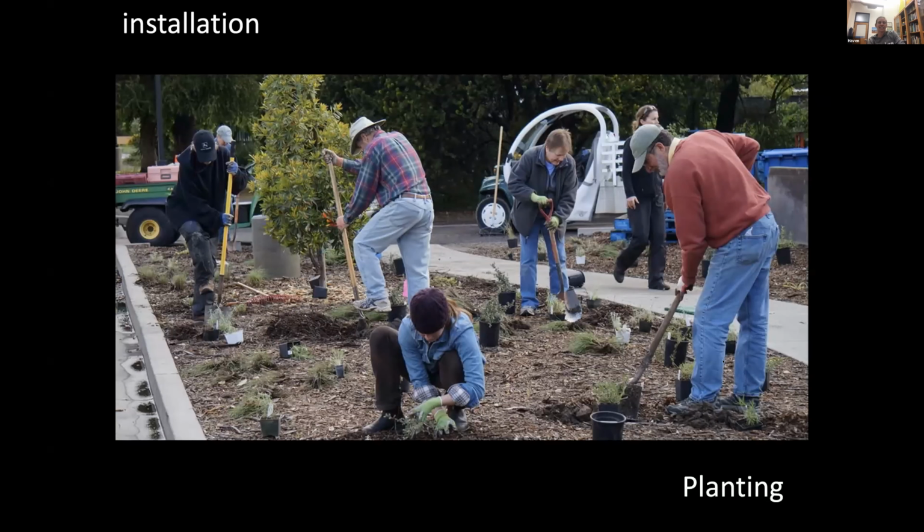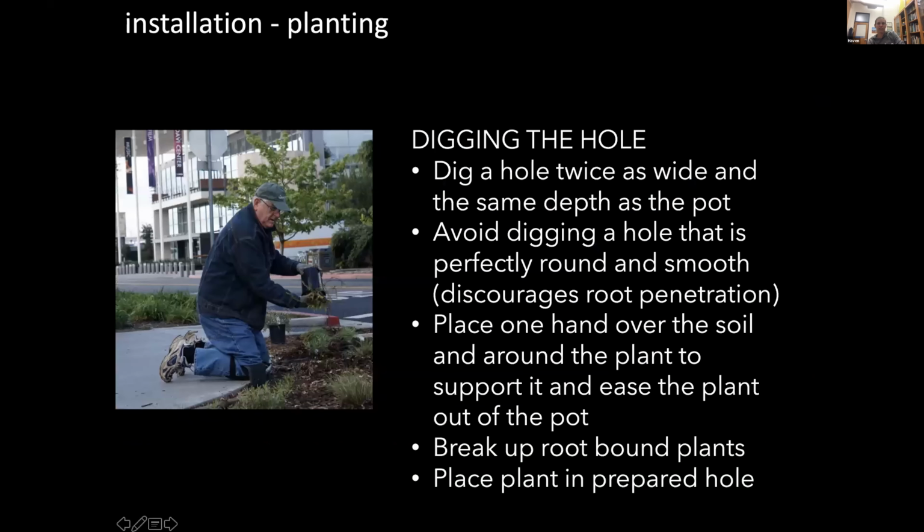So installation with the planting, what are the things that you need to do? This is, again, nuts and bolts. You will hear over and over again, dig the hole twice as wide as the size of the root ball. And it is really, really good advice. It's also really hard to do, but if you can do it, do it. Even with my best intentions, it's never as wide as it should be. If you can make it twice as wide, that's going to be such a bonus. The other thing is that you want it the same depth as the pot.